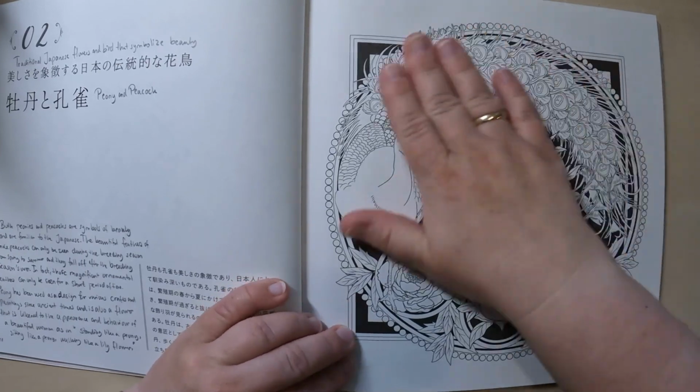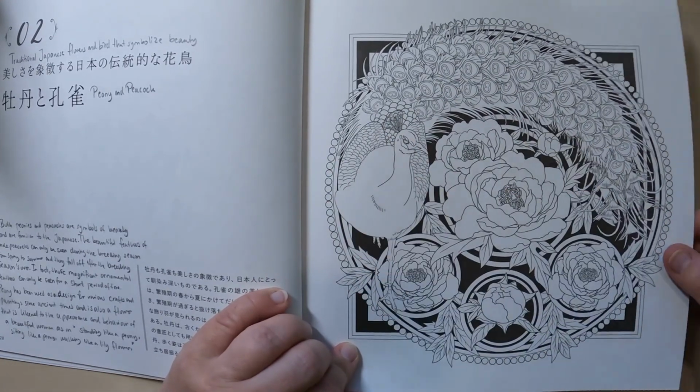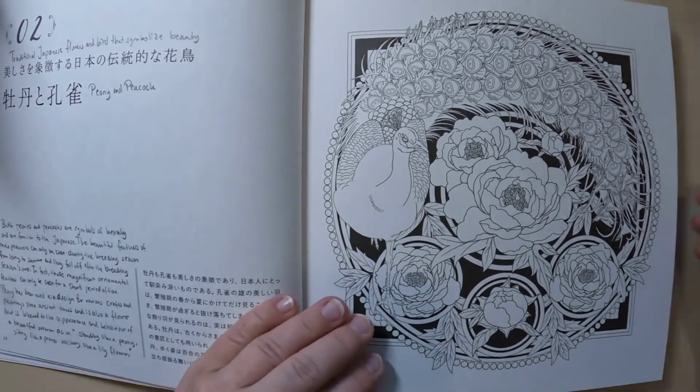And then we can see the drawing here in all of its beauty. And I can't wait to color this peacock and all of these beautiful feathers. And peonies are actually one of my top favorite flowers. I really, really love peonies. And I also have them in my garden.